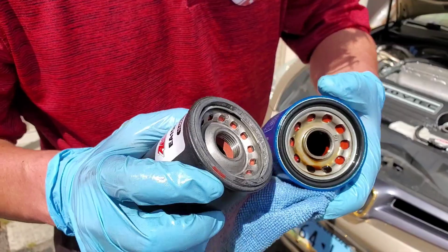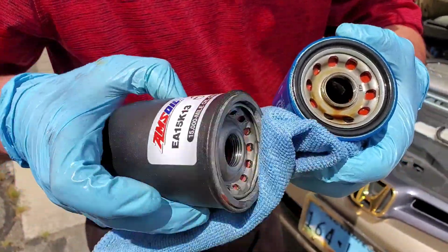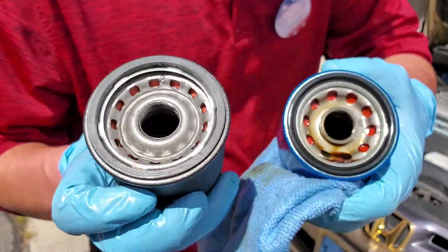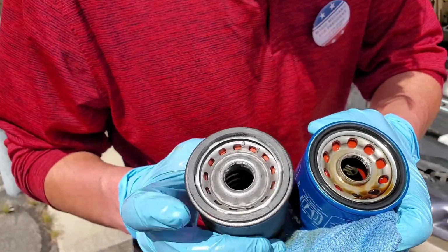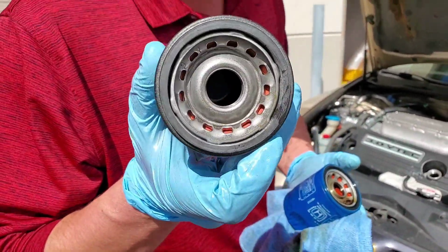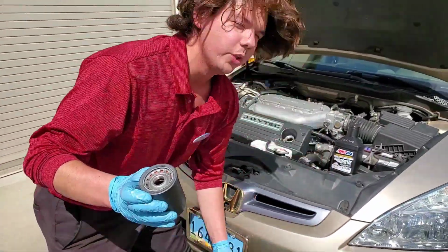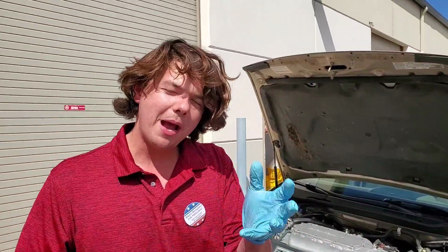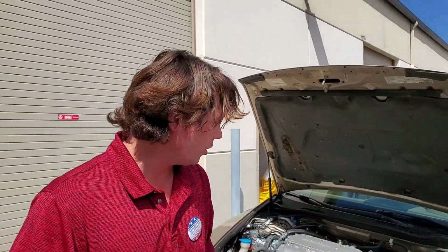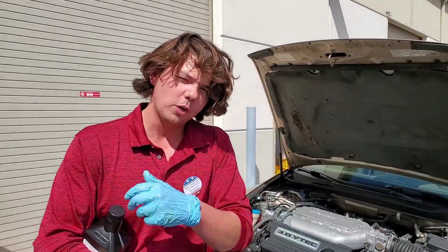And also the threads are a lot better on the AMSOIL filter. So the AMSOIL filter has much thicker threads compared to the Honda, and it's a better quality stainless steel, and the anti-drain back valve is much better. That's that silicone valve in there. And when you actually do your cold starting, that's when about 80% of the wear on your engine occurs. And when you cold start it the next day, you want that oil to flow right away.